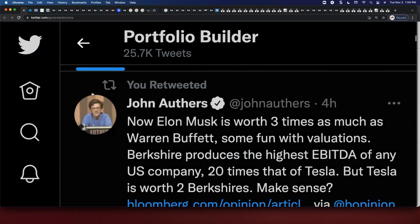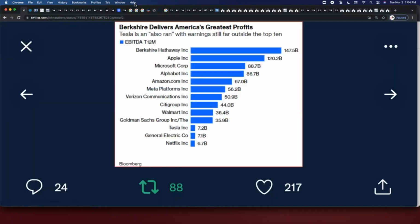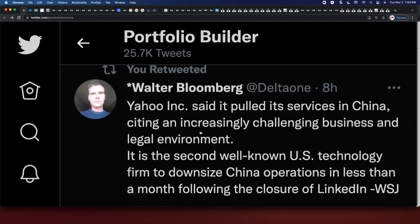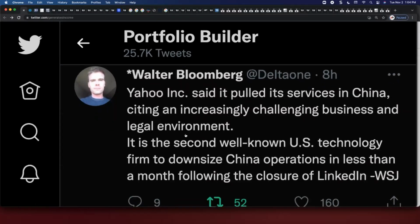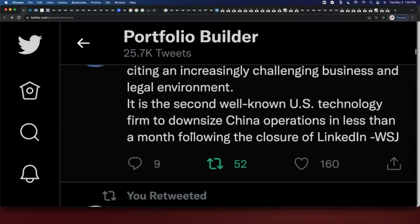Let's check out the news. Here's the profits of Berkshire compared to Tesla. Tesla made 7 billion, while Berkshire made 147 billion. So again, Tesla's become a mania. Yahoo's pulling out of China due to challenging business environment.